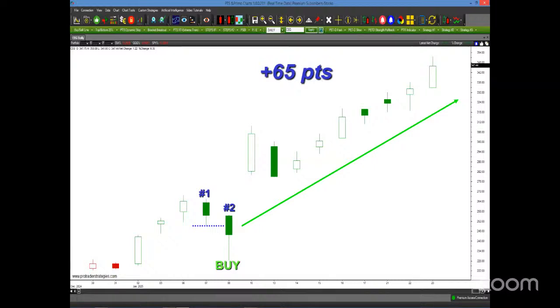And remember, this is not based off any news, not based off any fancy indicators or something that you have no idea what it's based off. This is based off just market behavior.